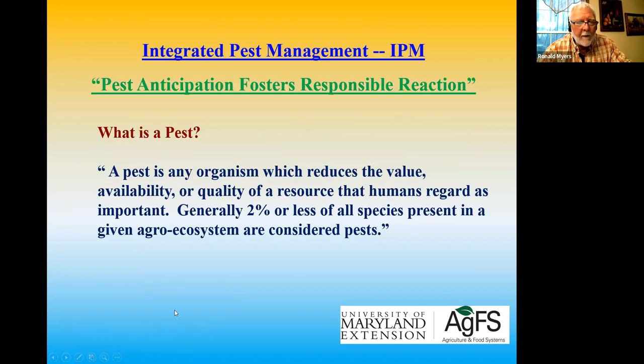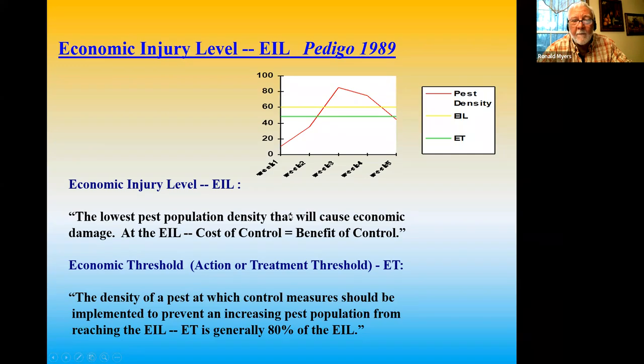Generally, when we think of pests, about 2% or less of all species present in any agroecosystem are really considered pests. So most of the things out there are either benign or beneficial, but they're not pests. And so we really want to protect all those other species. And economic injury level is the most important part of learning about IPM strategy for pesticide applications.